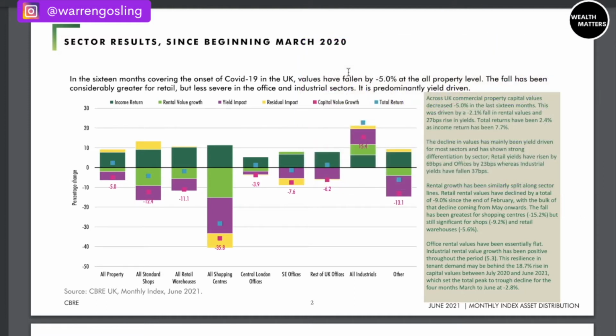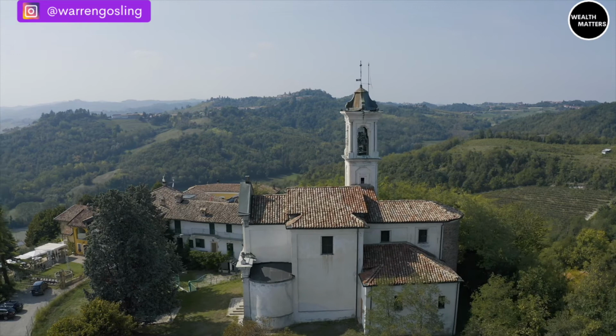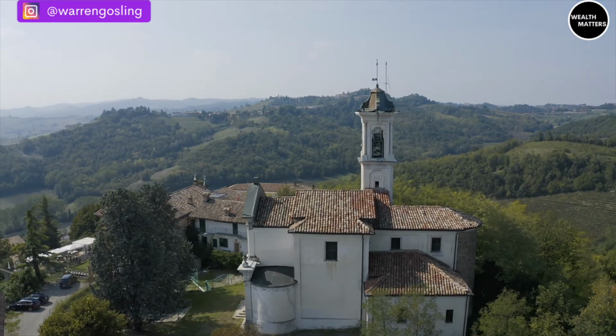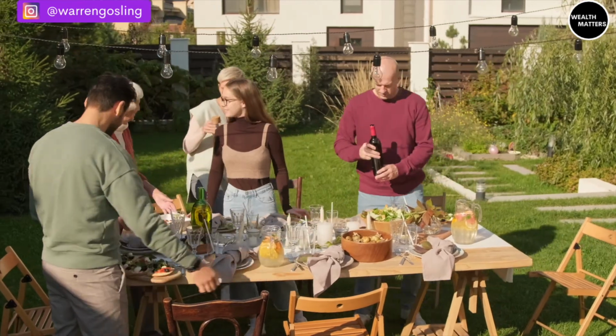Why is that? Well, in very high level summary terms, people have gone on a search for space. So people are moving out of busy, crowded, densely populated city centres due to the fear that's been spread among the population as it relates to infection rates, and they've gone on a search for space, as they've dubbed it in the media. People want bigger houses, they want more space, they want gardens, they want more rooms in their property, they want less people living around them.